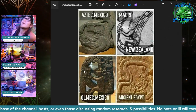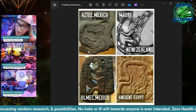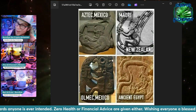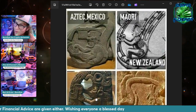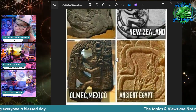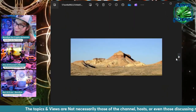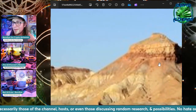But yeah, we got no travel or communication between ancient civilizations, right? New Zealand, Mexico, and ancient Egypt, all depicting a very similar sky god device. Suspect, to say the least. Another pyramid mound.